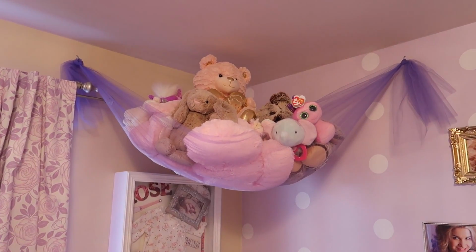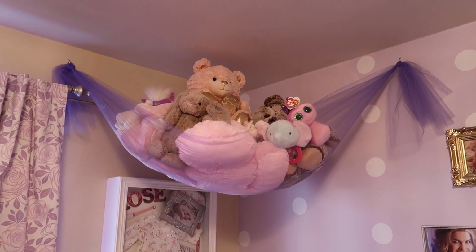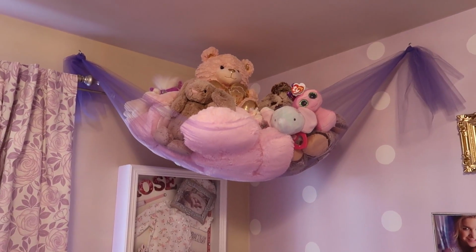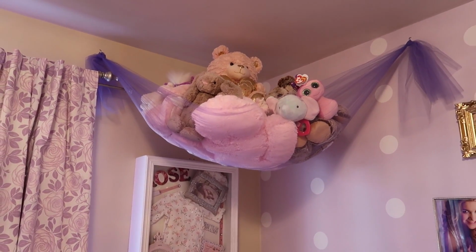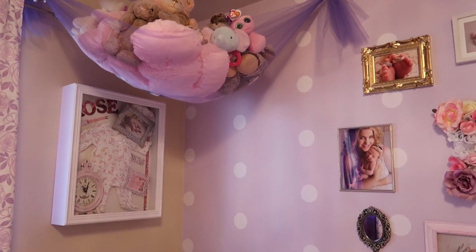Right above it I have a stuffed animal net, and it was quite difficult for me to find a stuffed animal net that I liked. So I actually just got some tulle from the fabric store and customized it that way. I much prefer having her stuffed animals up there than I do having them kind of around the nursery. I think it looks really cute like that.